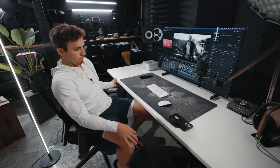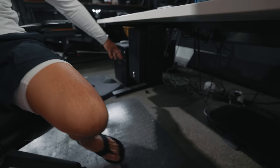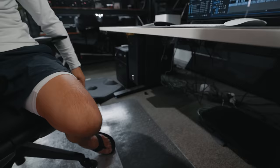The thing I do like about this one is it has a little CPU holder that I actually put my hard drives on. That's the G-Tech 144 terabyte drive. We have 2 of those, another one back there. That's what stores all my footage.